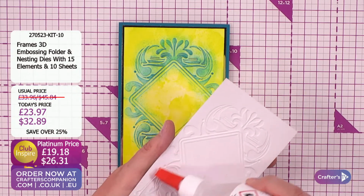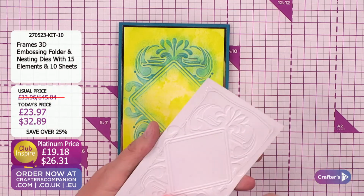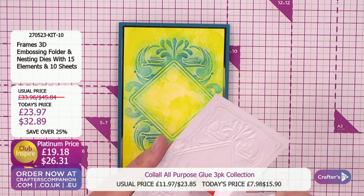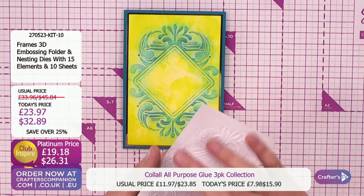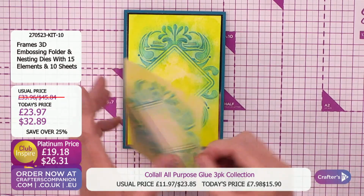And again, I tend to go with the Collall on the back of the embossed because it sinks into those debossed areas and gives you a really nice bond there with the rest of it. So I reckon, as long as we don't get it spilling out of the side there. And you've got the details on the bottom of the Collall glue.